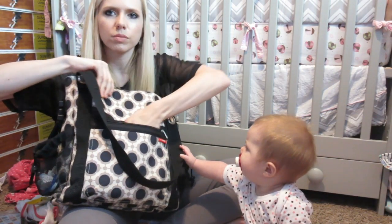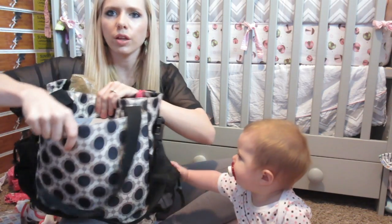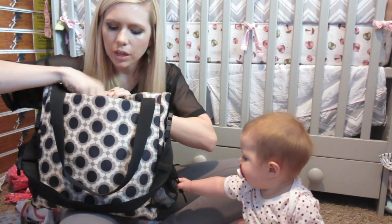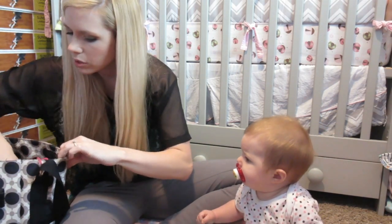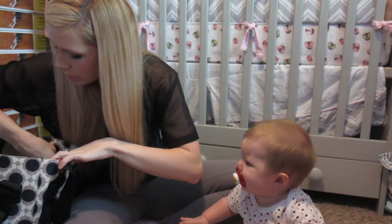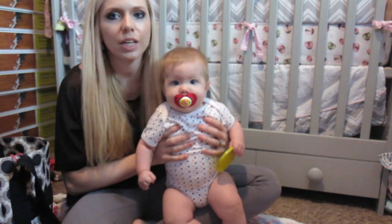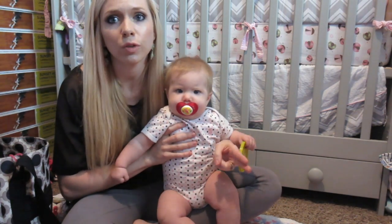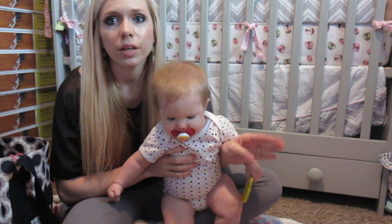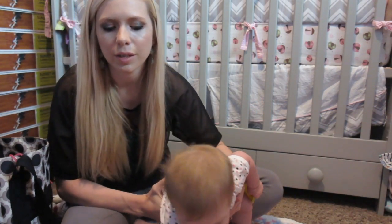There's a little opening here that I stick my phone and camera in usually. There's another opening here that you can put doodads in. And there's not a whole lot else really down in here. It's pretty simple. That's about all we carry around usually. On my checklist before I get out of the house, I just make sure I have her bottles, formula, baby food, diapers, wipes. Usually if I have those things, then we're good to go.